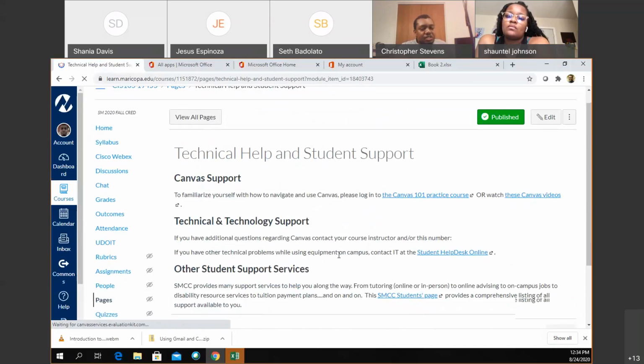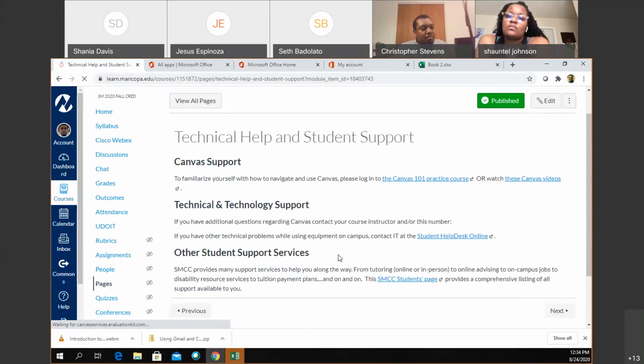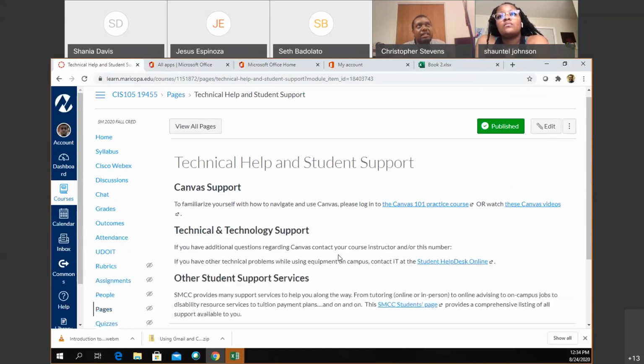If you ever run into any issues with Canvas or using a piece of software that we've given you for this course, just send me an email. Make sure you send it from your Maricopa student email, and give a subject line CIS105 and then tell me a brief description of your issue. That way I can see it and I know this is something with CIS105.